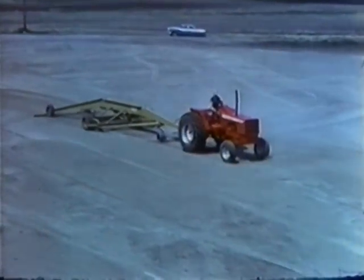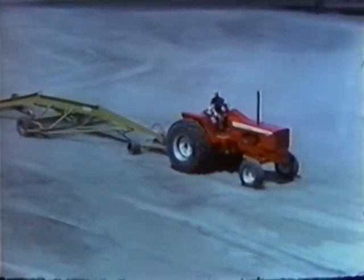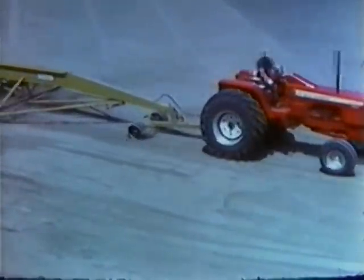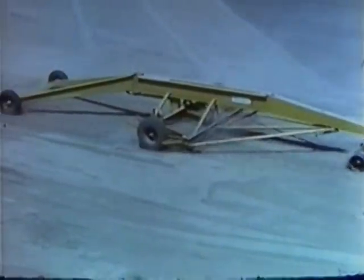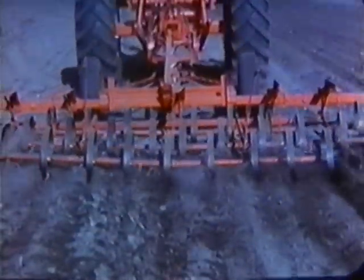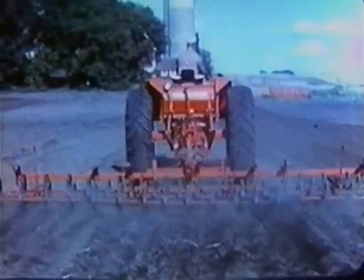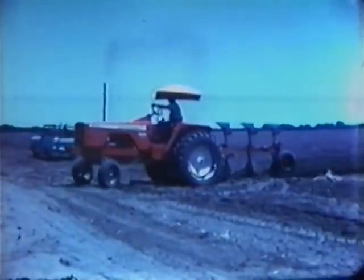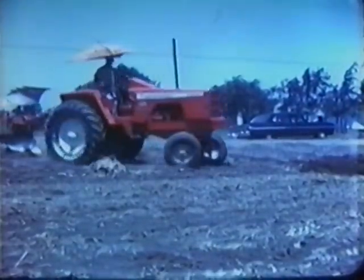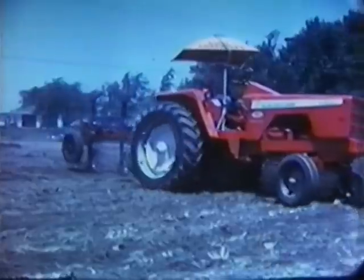Any 190 will prove itself even before the land is cultivated. Built for the job and built for the man, so the man can take it all day long. And with that big fuel tank, you can work all day long without wasting time refueling. And there's all the hydraulic power you'll ever need. There are three separate circuits in the system, all pressurized whenever the engine is running. Always power to steer and raise or lower implements.